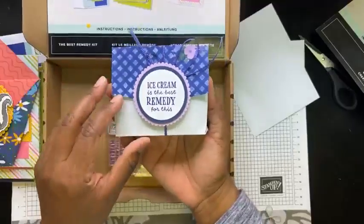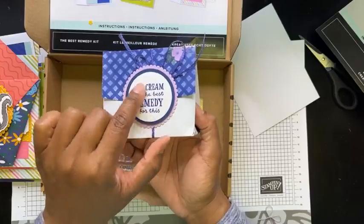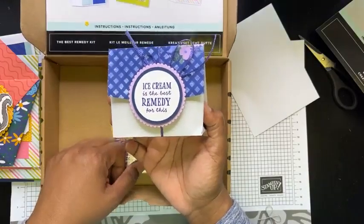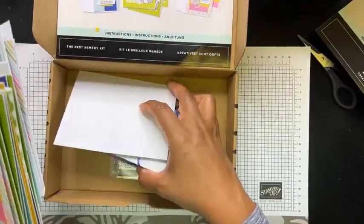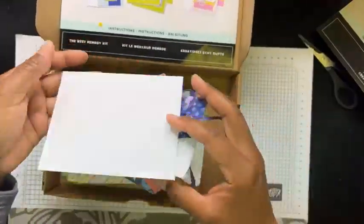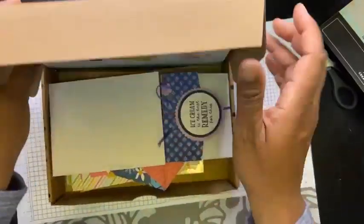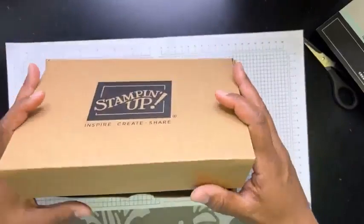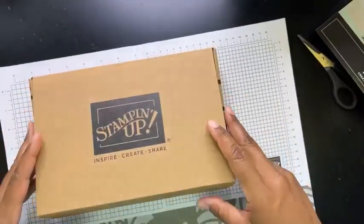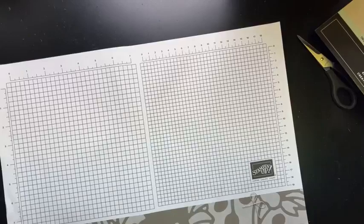And then I just wanted to show you that I took an envelope, made a little bag-a-lope with it, and I used the stamp set. Ice cream is the best remedy for that. So you guys can see how, after you're done with the kit, that doesn't have to be the end of using the stamp set. The stamp sets are great. So this is one of my favorite kits, honestly, and clearly is other people's favorites because it's sold out. So if you have to have it though, it's available in French at that discounted price.